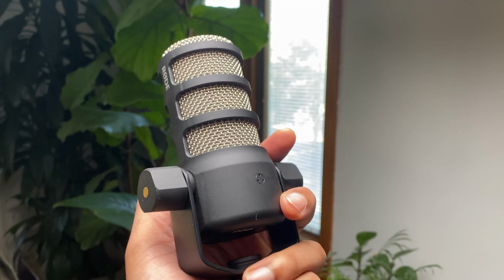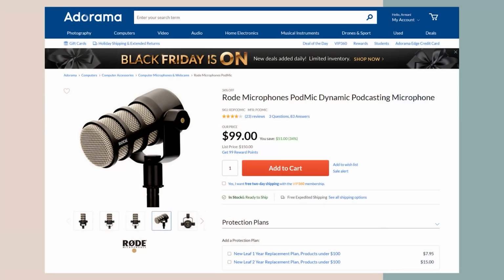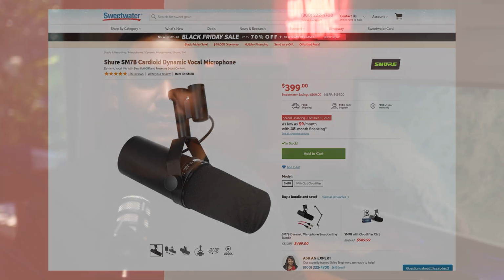Another great gift idea would be the Rode Pod mic that I am talking through right now. As far as the Rode Pod mic, when it comes to audio quality, I think it compares really well with the Shure SM7B, which is kind of like the industry podcaster mic. And I think it's a really good value proposition.